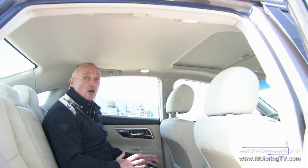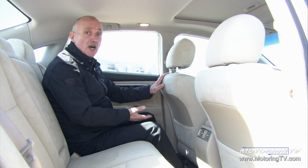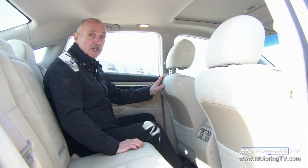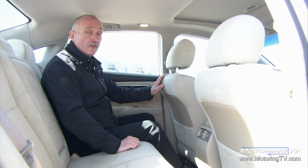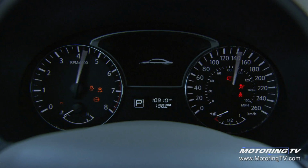The back seat in this Altima is actually quite roomy. There's plenty of leg room. The seats sit up high enough off the floor. You've got somewhere to put your feet, and sitting a third person in the middle position, albeit in a friendly manner, is not out of the question. The one thing that surprised me, there isn't that much headroom.